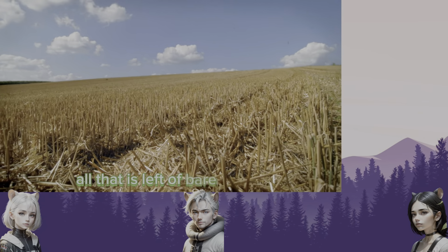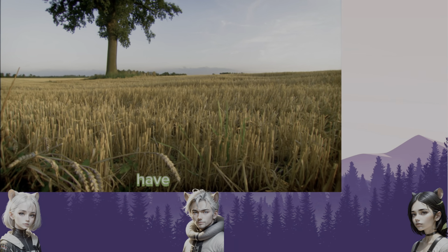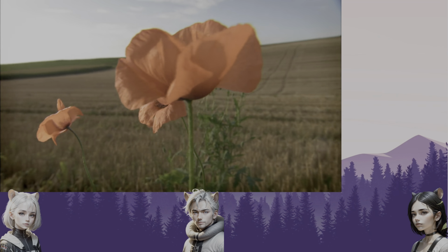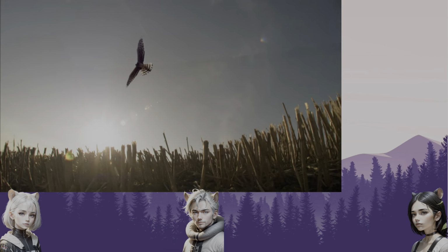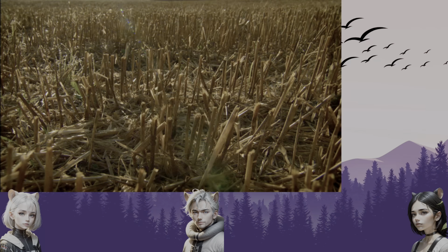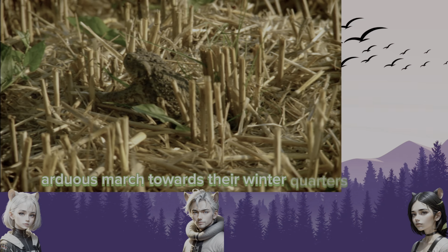All that is left are bare stubble fields. The calls of the quails and the chirping of the bush crickets have fallen silent. There are only a few poppies left at the edge of the field. As suddenly as they came in the spring, the animals wander off again. The quails and Montagu's harriers migrate south, while the common toads start off on an arduous march towards their winter quarters.